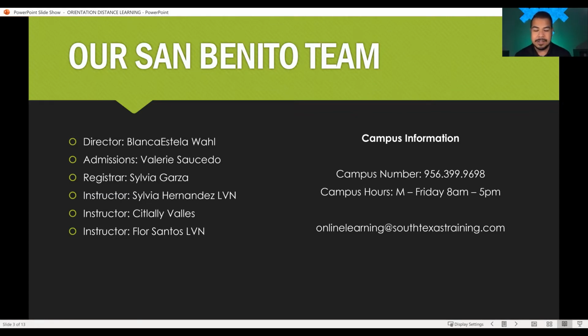In addition, you'll see there on the right-hand side on the bottom, online learning at southtexastrainingcenter.com. That's something that's very, very helpful. I'll be mentioning that throughout today's orientation, so you might want to write that down. That's going to be something that can help you if you have any problems regarding your email account, if you have any problems with CourseKey. Of course, these are just problems like technical issues, not necessarily any coursework or things like that. That'll be something that you'll discuss with your instructor.